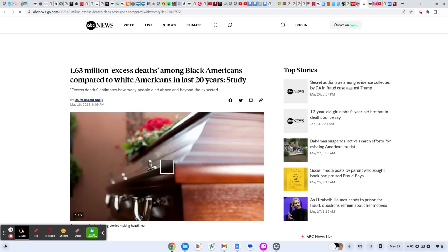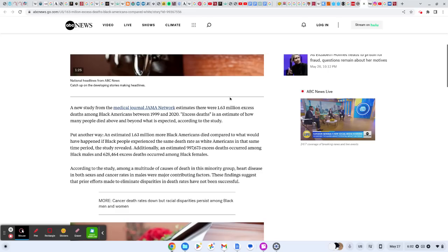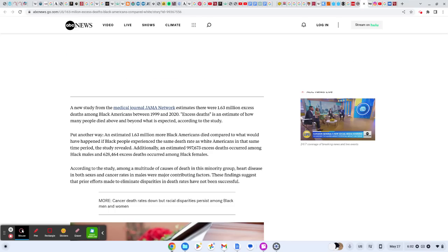ABC News, okay, 1.6 million excess deaths among Black Americans compared to white Americans in the last 20 years. Excess death. Ain't that so? A new study for the medical journal JAMA Network estimates there were 1.63 million excess deaths among Black Americans between 1999 and 2020. Excess deaths is an estimate of how many people died above and beyond what is expected.